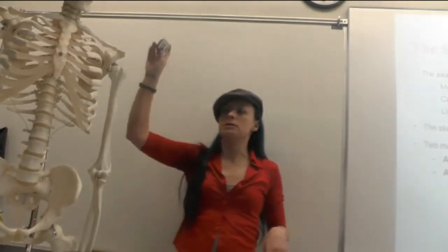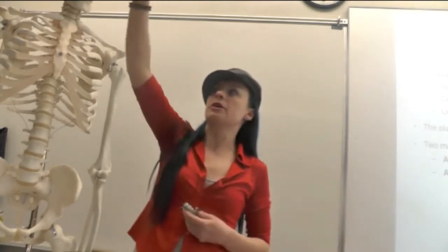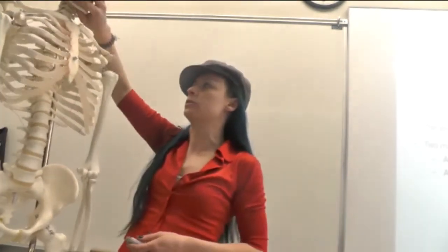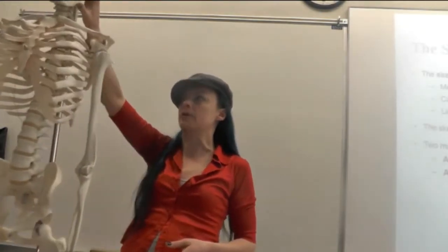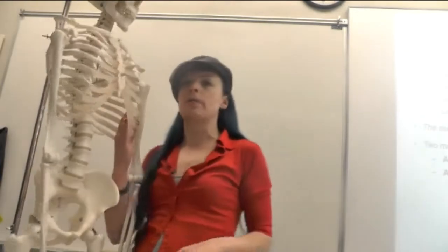Skeleton is all of the bones that make up the long axis of your body and protect your most vital organs. So your cranial bones, which again touch your brain, your facial bones, which make up your face, the two together make up your skull, your vertebral column, your thoracic cage, which has two parts, your ribs and your sternum.